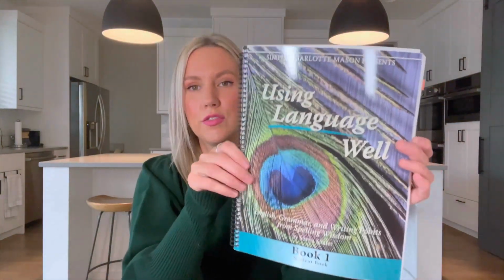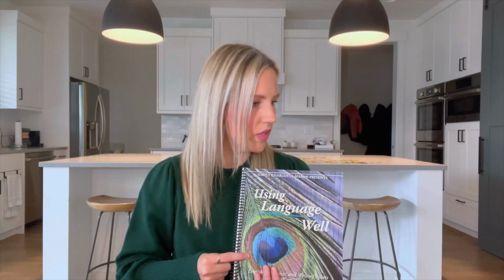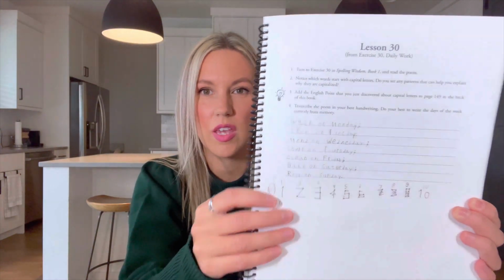We will be doing this for her, just starting slowly in, this is a Simply Charlotte Mason Using Language Well, and then they have Spelling Wisdom. I don't know where that went. I have it out here somewhere, but the Spelling Wisdom book is the one that they actually write in. I think, nope, this is the one my son worked in when he was 3rd grade, 4th grade. So he used this. I loved it. We've gone back and forth from using it over time, but I'm going to be breaking this out for my daughter as well.